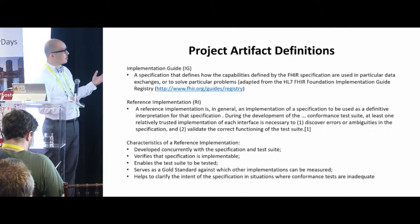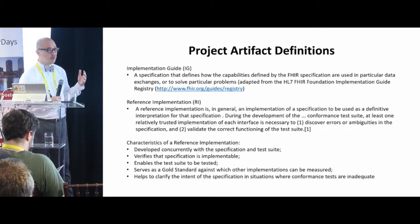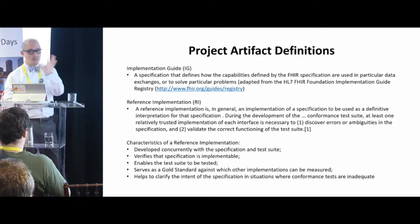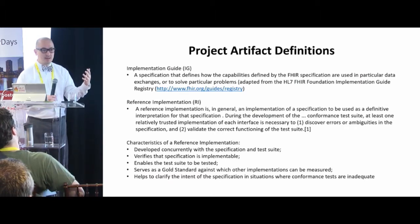And then we want to build a reference implementation. Reference implementation as a terminology term has a lot of different semantics for different folks, but what we're trying to do is to have an implementation that you could go to a site, see what a user interface for the payer and a provider would be, and be able to see what the transactions would look like, just to demonstrate what's in the implementation guide.